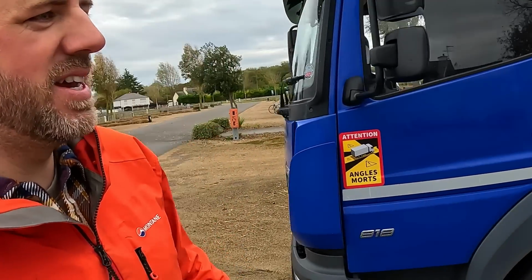So we found a parking space. There's plenty to choose from. But we've got some wind coming in right over the coast. So I've parked here, door on the opposite side of the wind. Nice hard ground. Lovely job.